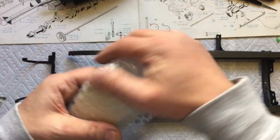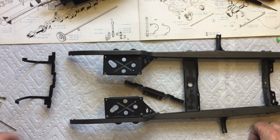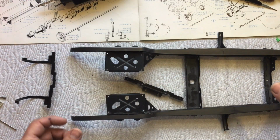But he bought a lot of engine detail stuff. He bought new windshield trim, headlight stuff. So what I may do is make videos of stuff like that. But I thought what I would start off with is when he sent this to me.